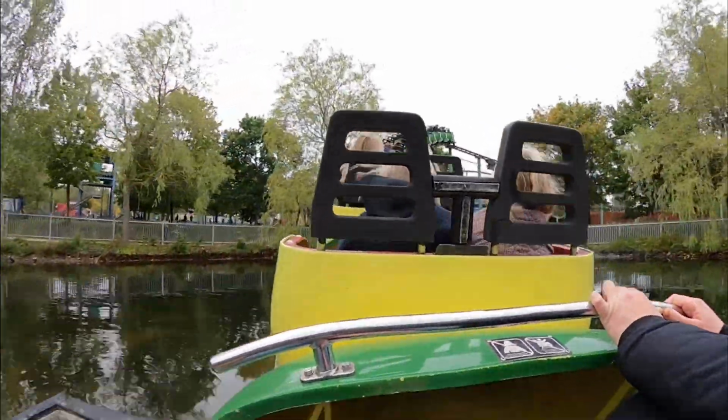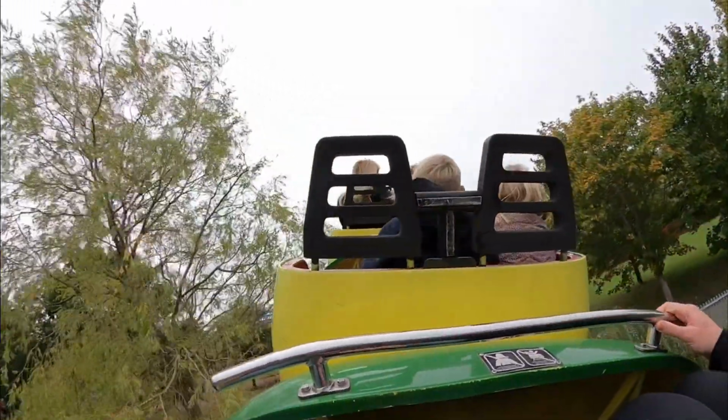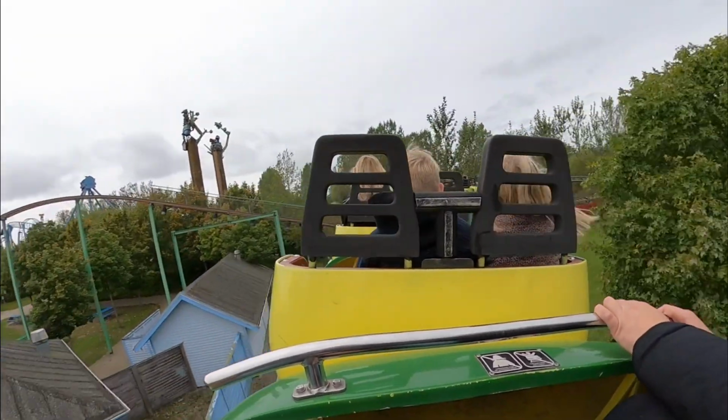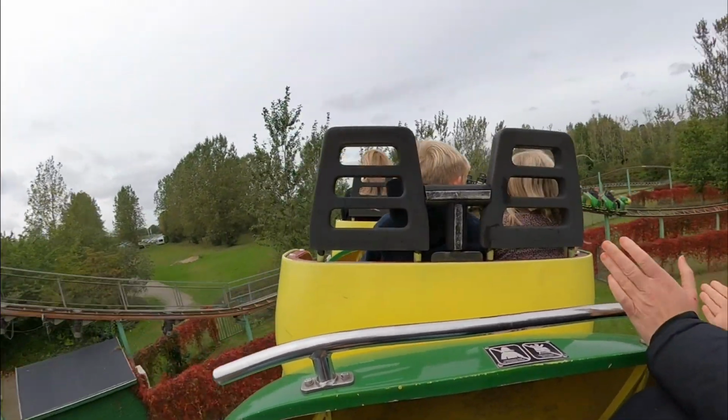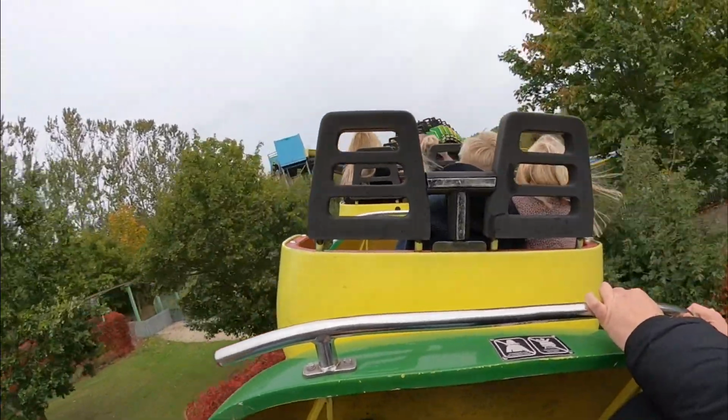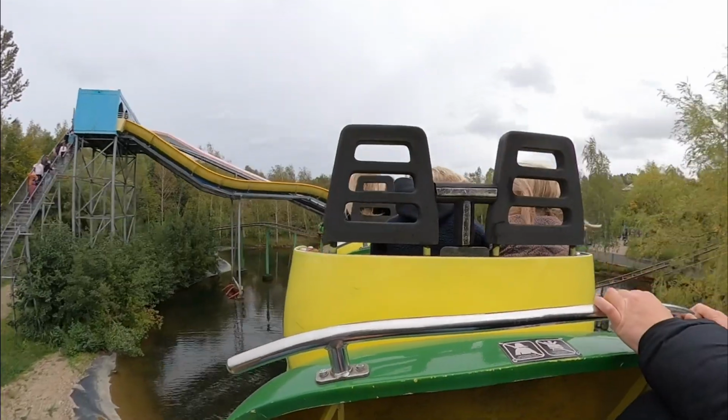Okay, with this roller coaster, I like that part. Oh, that part. Still, I like that it's long though. Yeah, I have to say. Time to look around. Enjoy it. It goes a little bit over and inside the lake here. I also like that.